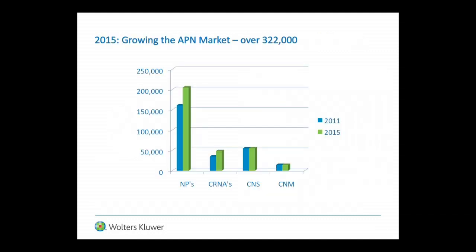But what's very interesting when we look at the latest information on advanced practice nurses, the greatest growth that we've seen is in the nurse practitioners. As I said before, we are now over 205,000 strong. And the Certified Registered Nurse Anesthetists have now grown, and they are up to about 44,000 or 45,000, which is a tremendous growth trajectory for them.